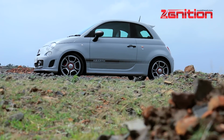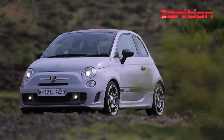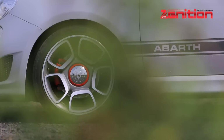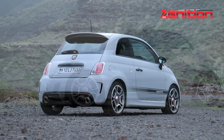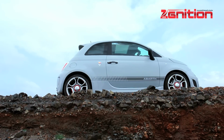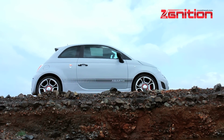When it comes to design, the 595 Competizione is a quirky and wonderful little thing. It's a strange paradox where cute meets sporty, done in a way that's very unique. And it certainly doesn't look like anything that we have seen on Indian roads before, except of course the Fiat 500, on which the Competizione is built.